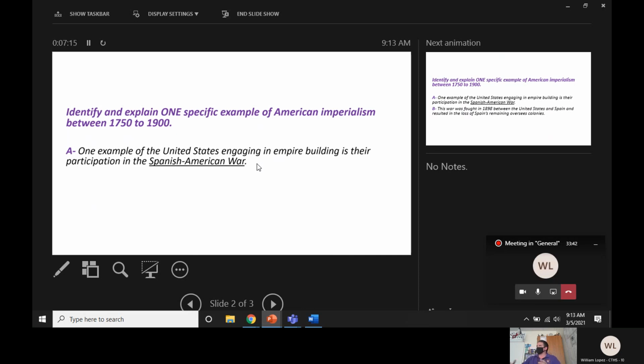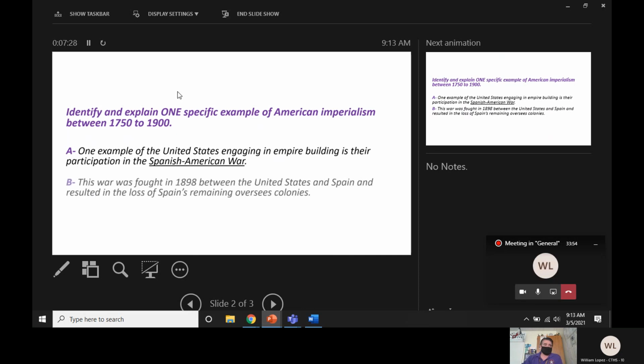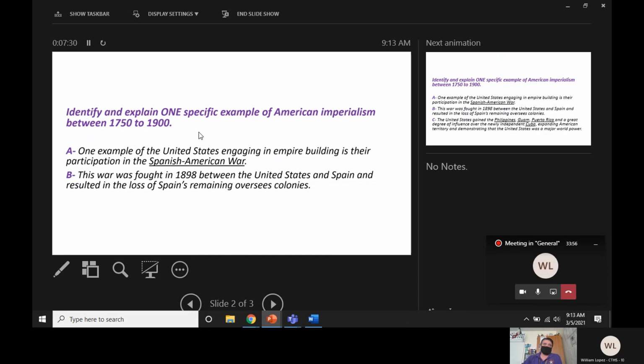Now, something like this, it's hard to define a conflict. But at least in this, you need to explain a little bit about what it was all about. Show some detail, show you know what you're talking about. So what I put: this war was fought in 1898 between the United States and Spain and resulted in the loss of Spain's remaining overseas colonies. It's pretty solid, okay? But a little bit more detail.